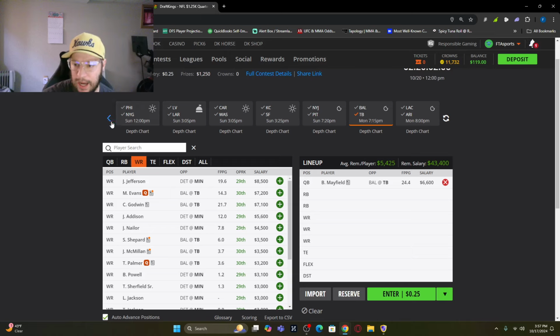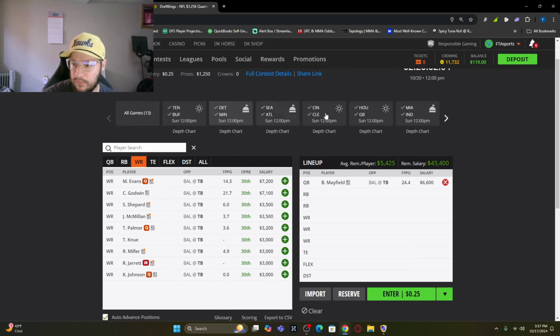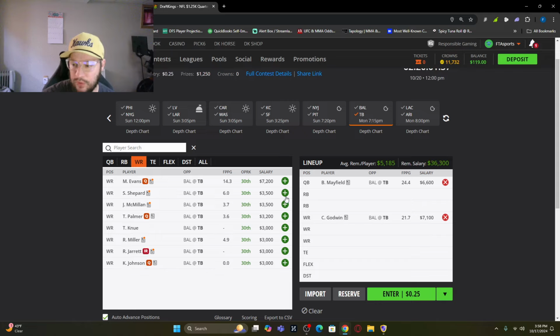So what I'm looking at, everyone's going to be Mike Evans. He's questionable. I'm going to pay $100 less and go with Chris Godwin, who is the number 3 wide receiver for week 7 for us. I absolutely love him here.